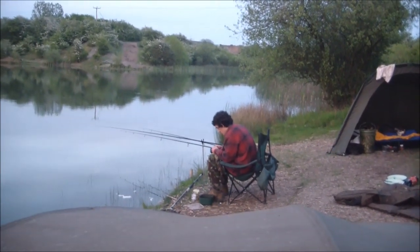Right, we've come down into evening now, and I've just got all 3 rods out. Ben's got his 2 out down there. He's also float fishing at the moment.